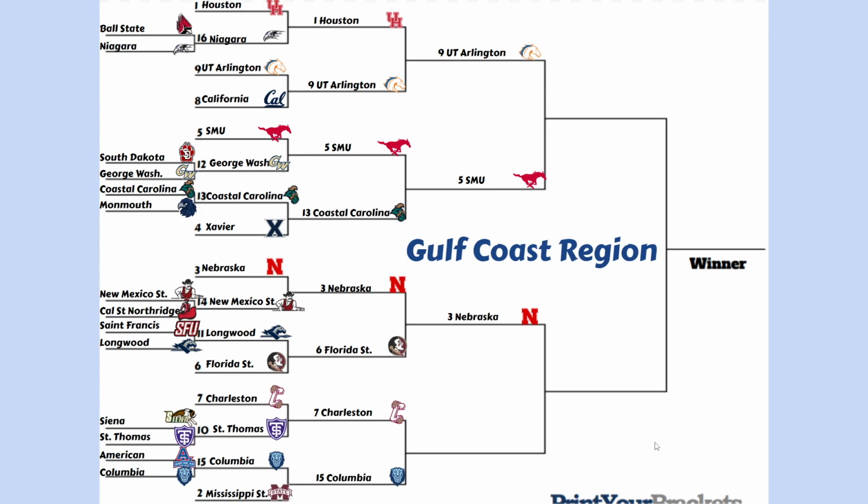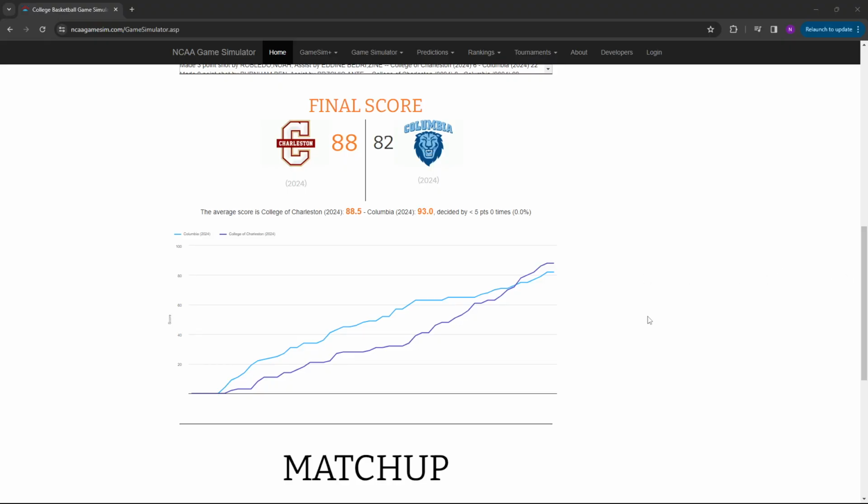They await the winner of the Charleston Cougars versus the Columbia Lions. Again, can Columbia pull off the upset, or can Charleston keep rolling forward? And it is College of Charleston that get the victory, but it looked pretty scary there, as Columbia had a massive lead throughout most of the game, but they were able to close the gap and get the victory in the end, winning by 6 points and moving on to the regional semifinals.